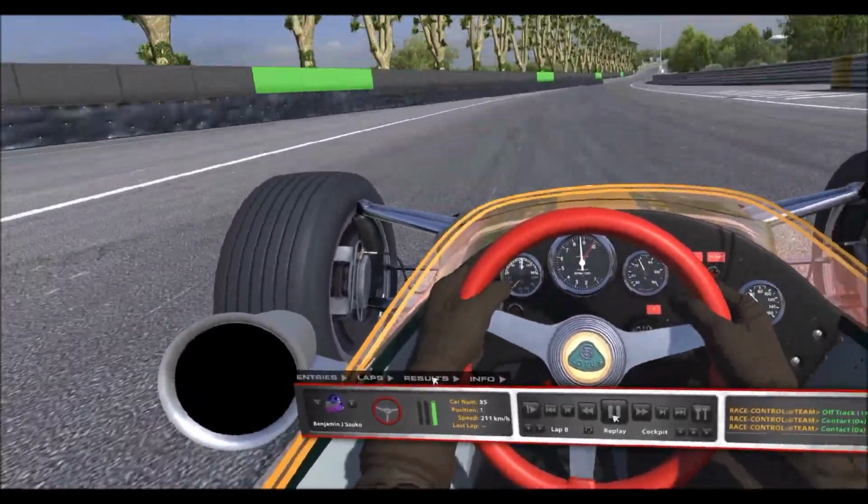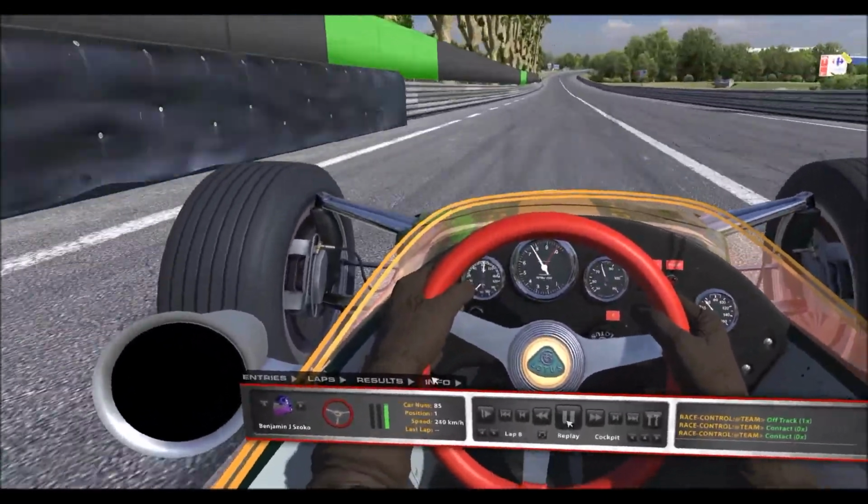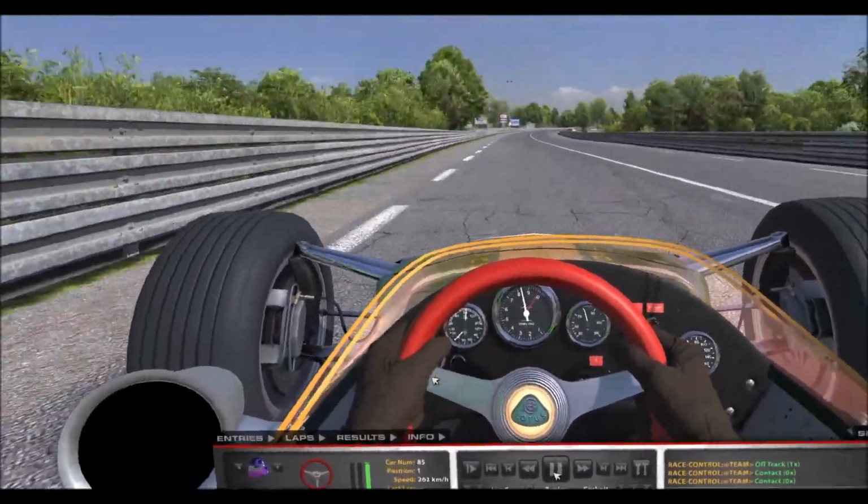You've really got to be gentle on the throttle on the exit when you get a good exit from there, because the car will want to send you off into the barriers.